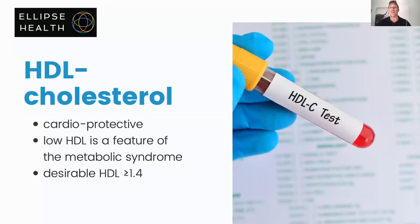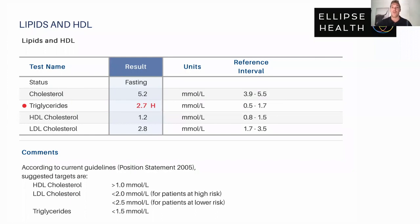HDL cholesterol is actually more strongly correlated with heart disease than LDL cholesterol, such that the higher your HDL cholesterol, the lower your risk of heart disease. Here is an example of a result showing elevated triglycerides at 2.7 and a lower than desirable HDL at 1.2. After educating the patient on the meaning of these results, we would recommend a dietary intervention aimed at improving insulin sensitivity, such as a low-carb diet, and again, retest these markers in 2 to 3 months.